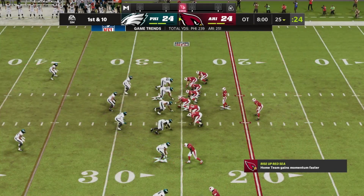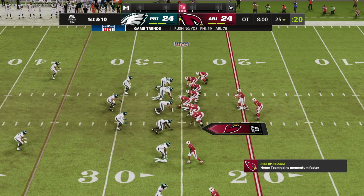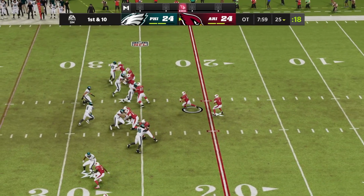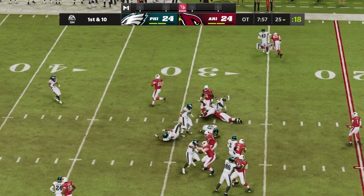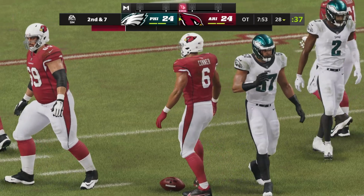And they will play it safe here and bring this one out to the 25. Arizona's offense at the line, ready to get their drive started. It's Connor as they stay on the ground. And he's going to take this ahead for right around 3 yards, but no more than that.